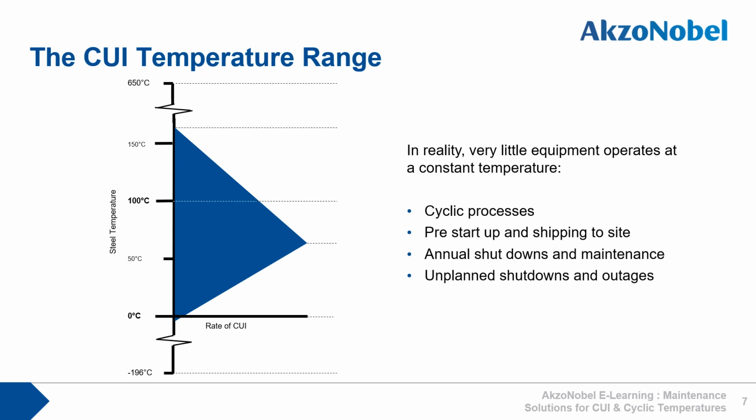CUI typically occurs between just above 0 degrees Celsius and 170 degrees Celsius, and is at its most severe at around 60 Celsius. It is fair to say that very little equipment experiences a constant temperature. It may undergo cyclic temperature processes and will be at ambient during pre-startup and shipping to site, during annual shutdowns and maintenance, and during unplanned shutdowns and outages. So it is fair to say that all piping and equipment under insulation will enter the CUI temperature range at some point in its life.